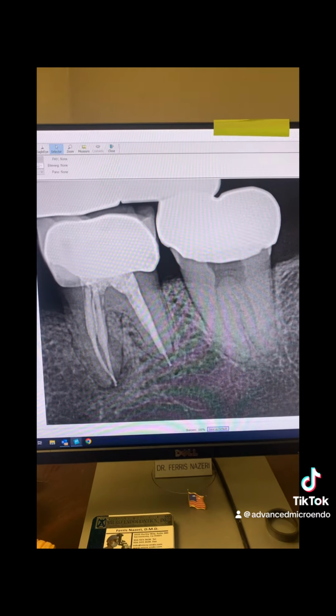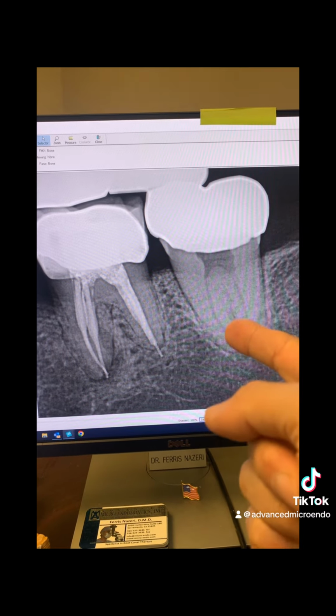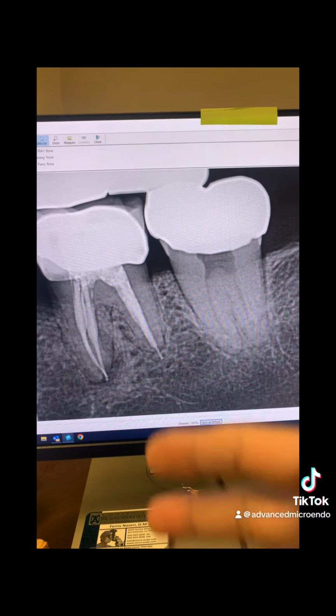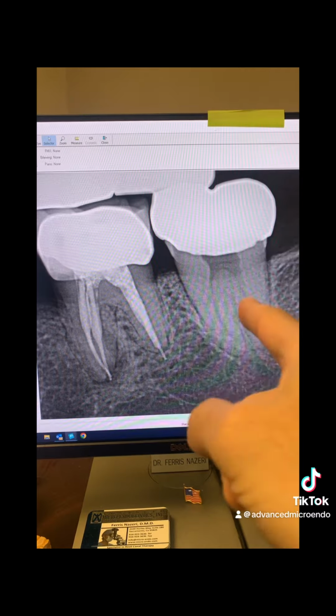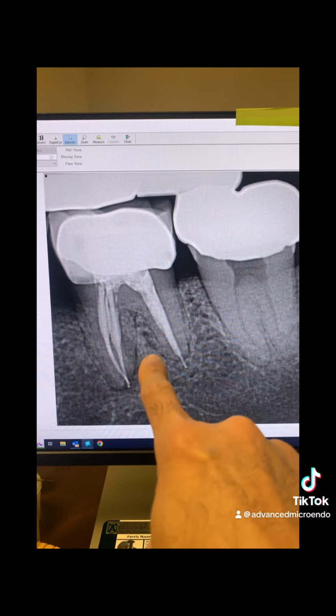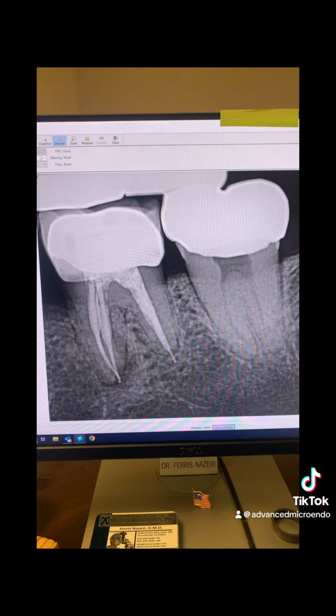And we went over options with the patient. I usually, in these cases, I tell the patient, if you can live with the cold sensitivity, let's leave it alone. If you can't, then I'm going to have to go through your brand new crown. You may need a new crown and do a root canal for you. Regarding tooth number 19, patient will come back so we can redo the root canal.